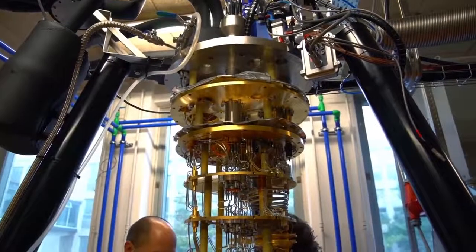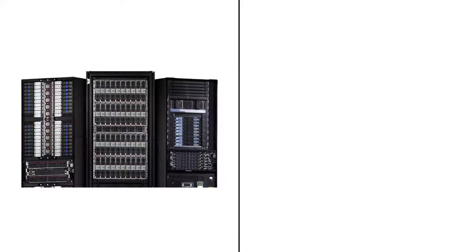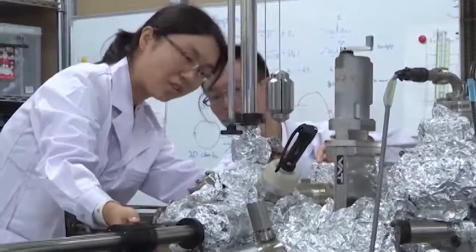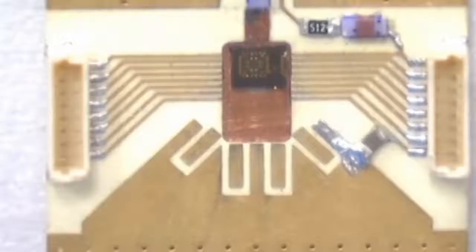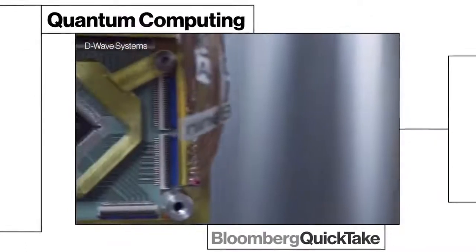Decades in the making, quantum computing is the technology that could make today's fastest supercomputer look like an abacus. Teams around the world are racing to build machines using different approaches. While the technology is moving quickly toward reality, it's still too soon to tell when it will get there. This is your Bloomberg Quick Take on quantum computing.